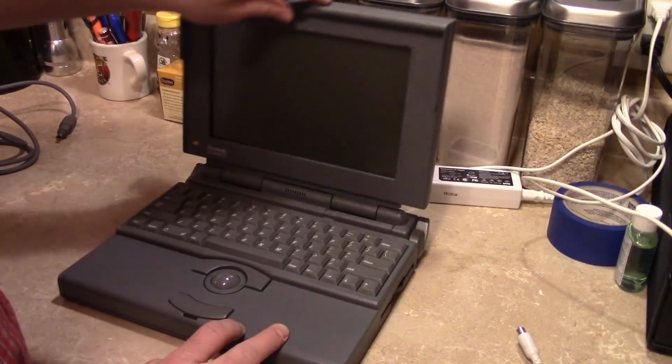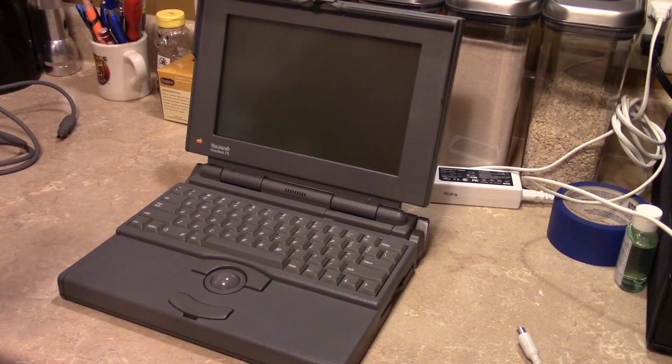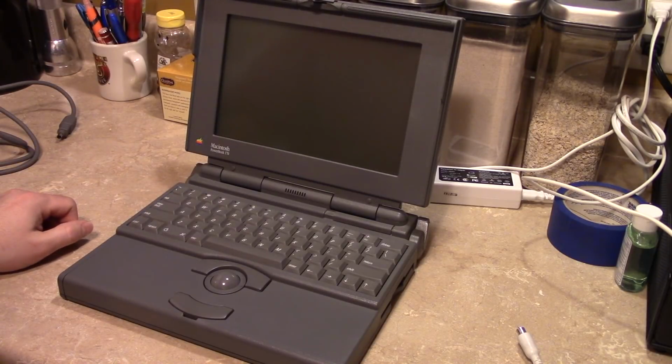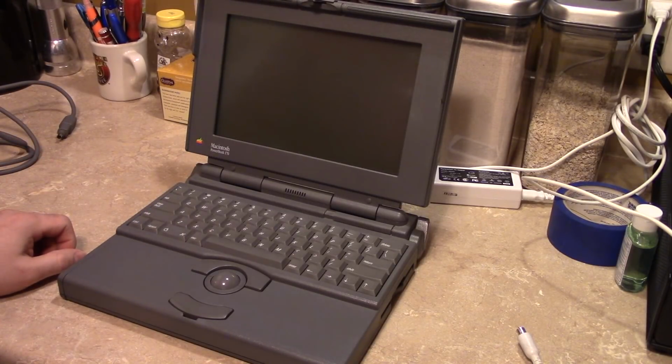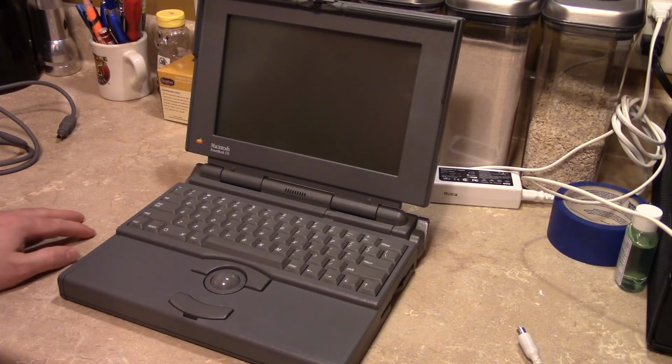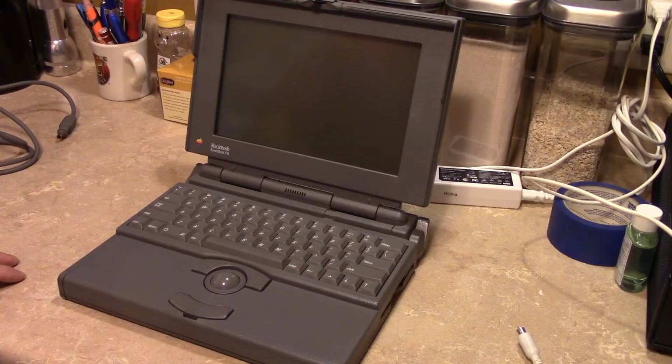But I found 3 brand new, old stock display housings from, I believe, a now defunct Apple service center. And I bought all 3 of them. I sold 2 of them and I used 1. I made a profit on them because I'm just that much of an opportunist. And hey, you would too, if you could. This one here has one problem that there's nothing I can do about.